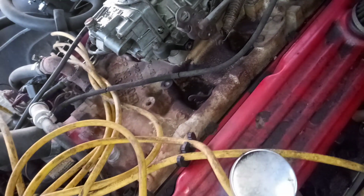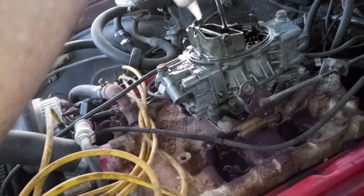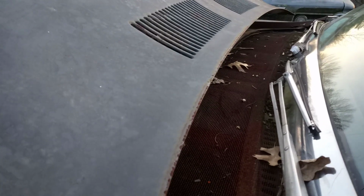No, it's not going to be nearly enough. This might be a loss here, people. I don't have him to babysit me while I pour fuel. Nah, probably not going to win with this one today. We're going to have to get the carburetor completely full.